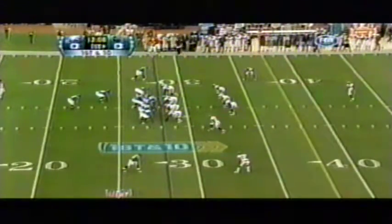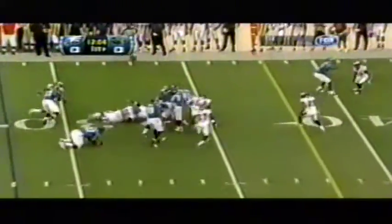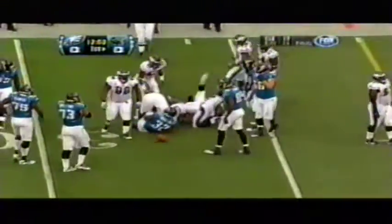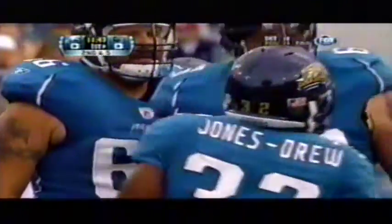Second longest rush of the year for the Jacksonville offense. They'll go to MJD again. He'll try that left side one more time. Remember last year, he's brought down by Mike Patterson. Jones-Drew was third in the AFC in rushing, over 1,300 yards, 15 touchdowns. Third only to Chris Johnson, who had an amazing year, John. We talked about him quite a bit.